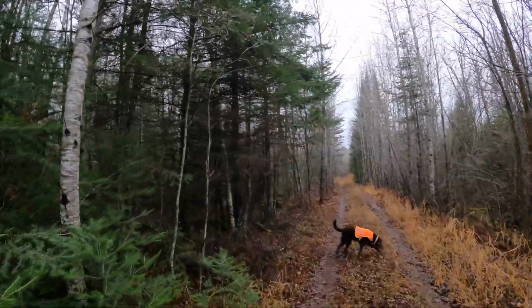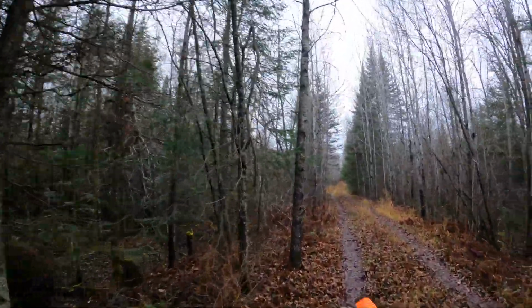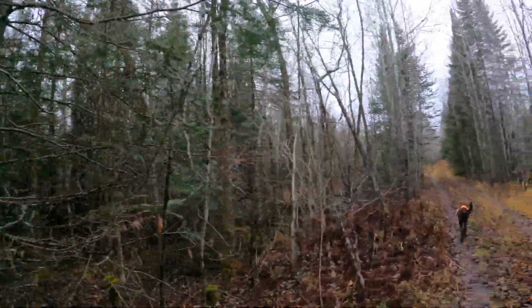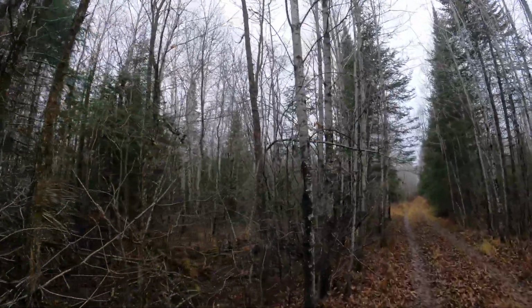So anyway, maybe what we should do is start with our usual history lesson here. This line was constructed by the Grand Trunk Pacific Railway between 1905 and 1908.